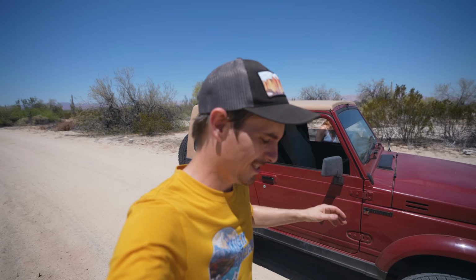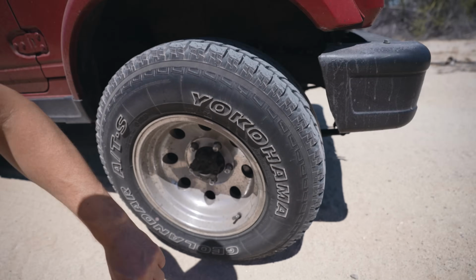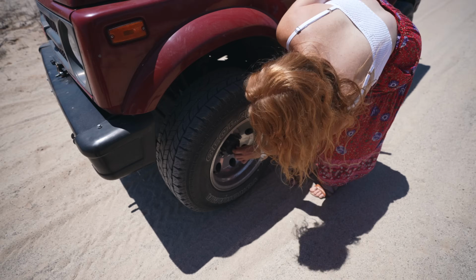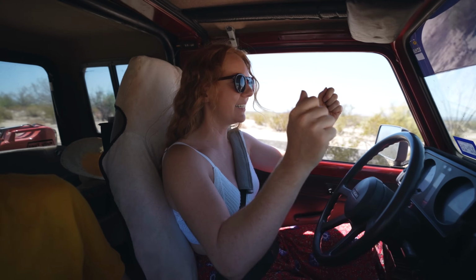Sand out here is a little loose and they require 4-wheel drive, so engaging. This one's got manual hubs, so you got to stop and turn them on. Engage. Dude, this road feels like Ruby's gonna fall apart. Holy cow. He's trying to wiggle it to pieces.